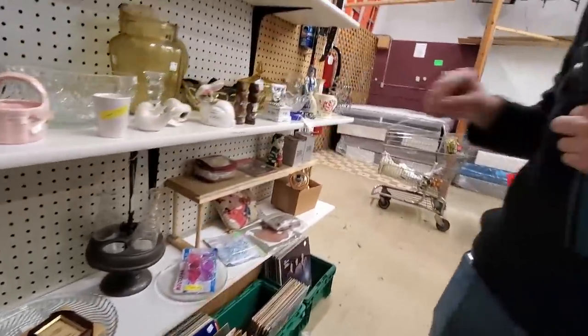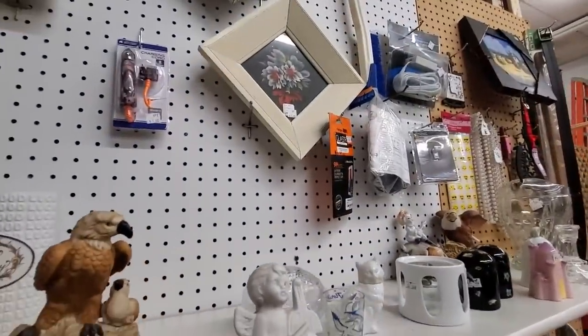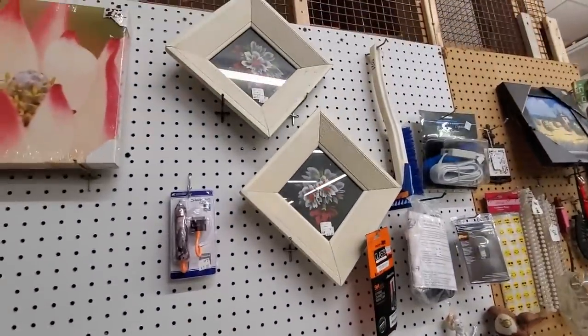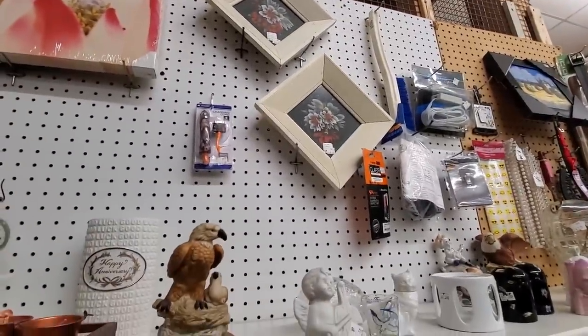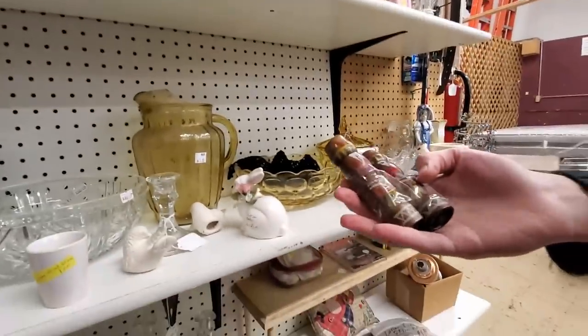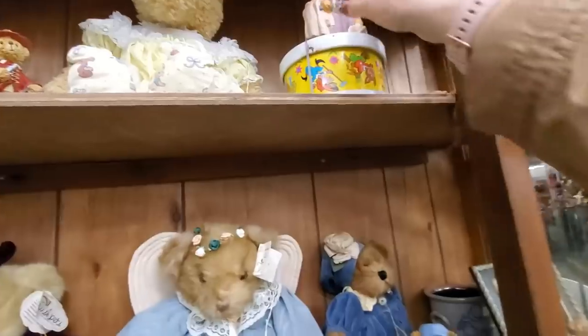I'm okay. Little tiki totem. Those pictures are kind of neat. I like that they're on a diagonal. Maybe they're not supposed to be on a diagonal, but I kind of like them like that. I like these. Oh, yeah. The little tiki totem. Those are fun. For 50 cents.